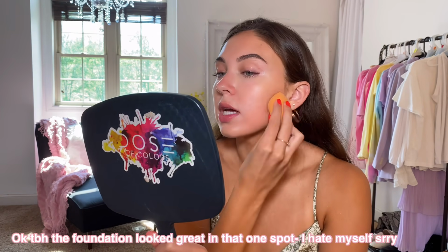Okay, I'm gonna blend this out. Anyway, I've used this foundation before and it just absolutely did not stay on my skin whatsoever. I mean, I would put it on, it looked flawless. I used it with the Airbrush Flawless Finish Powder or whatever the heck it's called. It looked phenomenal. I mean, like literally phenomenal.